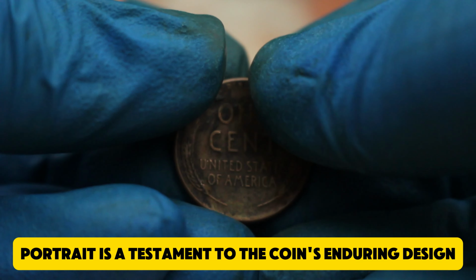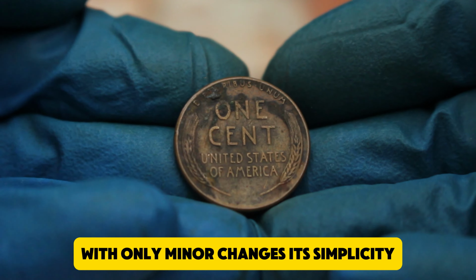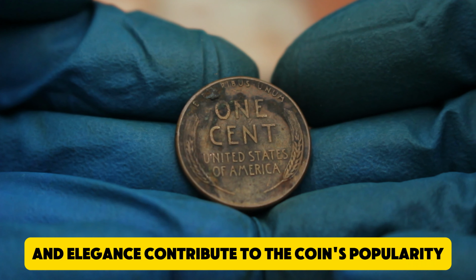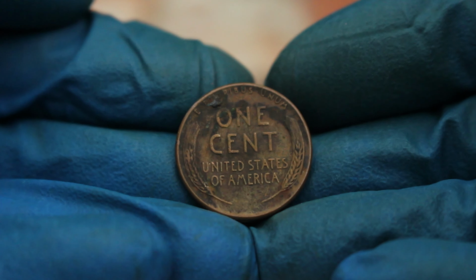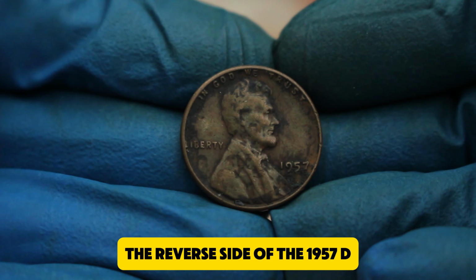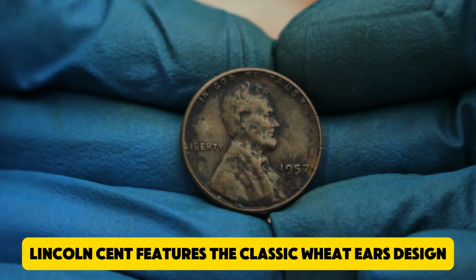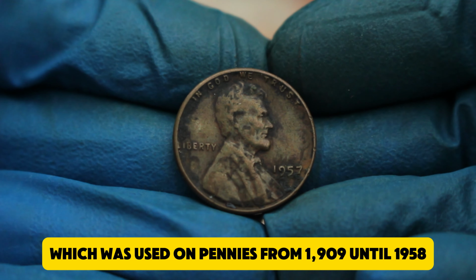Lincoln's portrait is a testament to the coin's enduring design, having been in use for over a century with only minor changes. Its simplicity and elegance contribute to the coin's popularity among both casual collectors and serious numismatists. The reverse design, the classic wheat ears. The reverse side of the 1957 D Lincoln cent features the classic wheat ears design, which was used on pennies from 1909 until 1958.